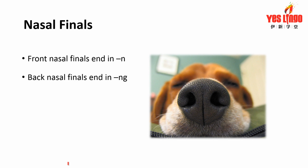You can guess from the name that the nasal finals require you to make some very nasally sounds. The front nasals are composed of a single or compound vowel followed by an N. The back nasals are formed by adding an NG to the end of a single or compound vowel. So, without further ado, let's get started learning about the front nasal finals.